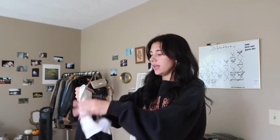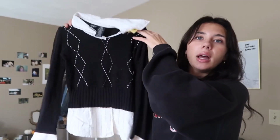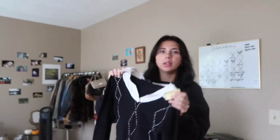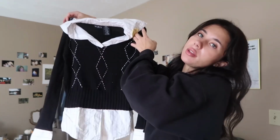Next up, I'm really obsessed with this. I'm still thinking about keeping it just because I don't have anything like it and it's so cute. It is this vintage little sweater with a built-in collar and sleeves. It's so cute. It's giving like Legally Blonde, Mean Girls vibes, early 2000s. So adorable. Look how freaking cute, guys. It's from the brand Mix It. I got this for $1.50. Like, what the flippity flip. This is perfect. I'm still thinking about keeping this.